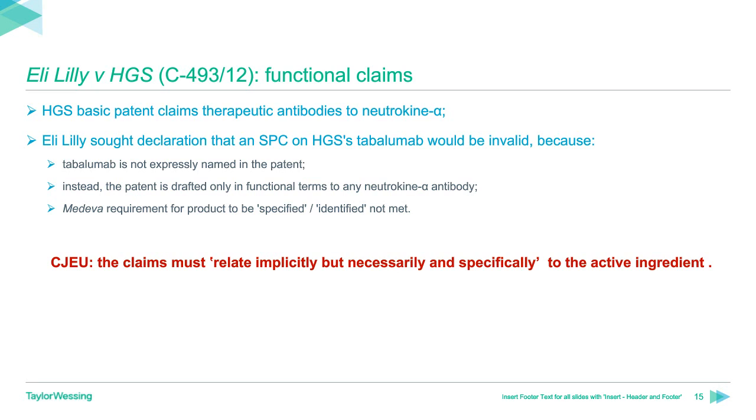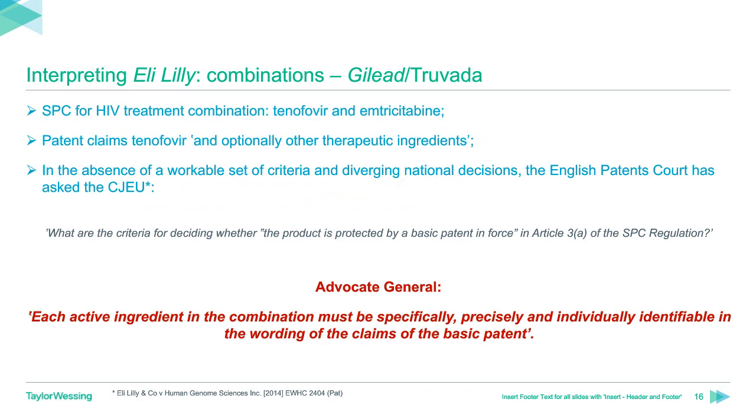In fact, differing national approaches to Article 3(a) and the CJEU ruling in Eli Lilly came to a head in three further references to the CJEU. One from the English Patents Court concerning a combination claim and the drug Truvada, one from the German Federal Patent Court concerning a functional definition claim and the drug sitagliptin, and third, a case concerning a Markush formula and the drug darunavir, which was referred by the English Court of Appeal.